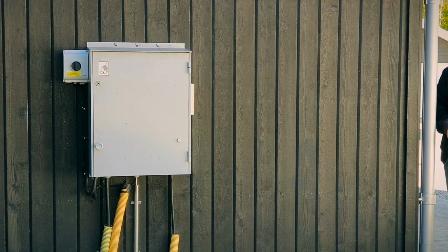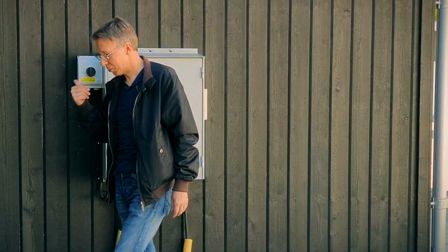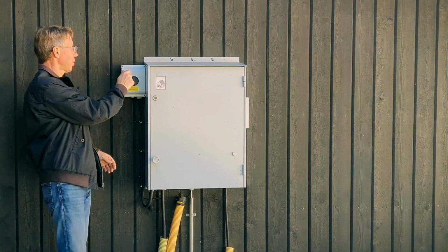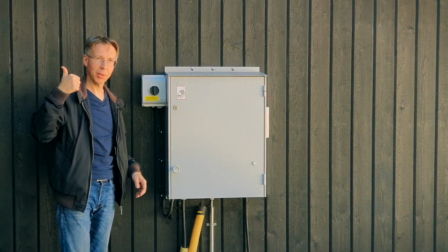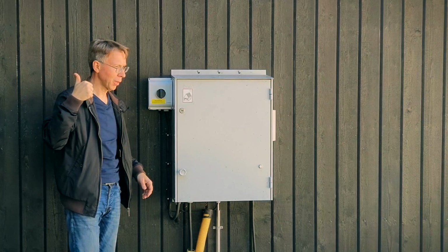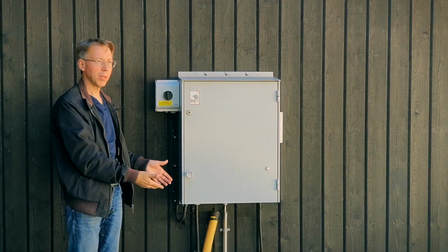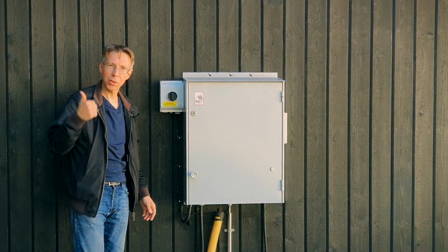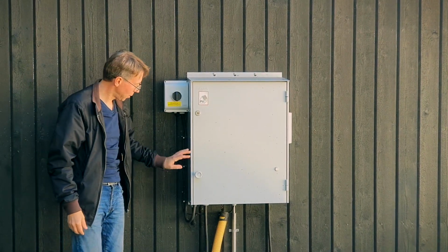But let's go on the outside now and take a look at the main central. So, power from the inverter comes here through the wall, and this is a main switch to break the power feed from the solar roof, because even if the power is gone on the grid for some reason, but you have to do some work on the house, you have to be able to switch off the main switch or the feed from the roof. Then it goes into this central here.